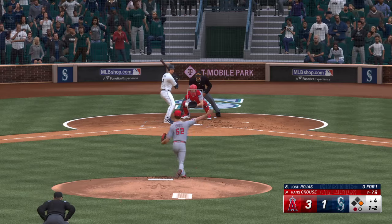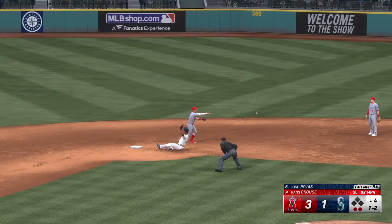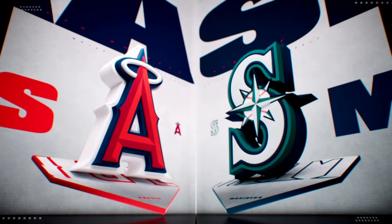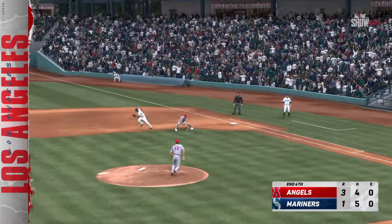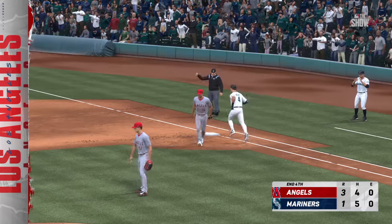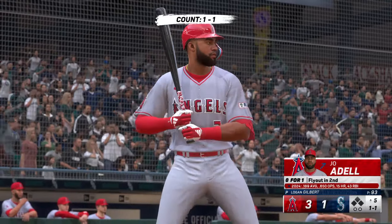And the righty deals. Ground ball right side, could be two. One at second. Return throw to first. Got him. Double play. And that'll do it. One hit in the inning, but nothing more than that. We play four. It's the Angels three and the Mariners one. We go to the top of the fifth. So in now for the Angels, Jo Adell.